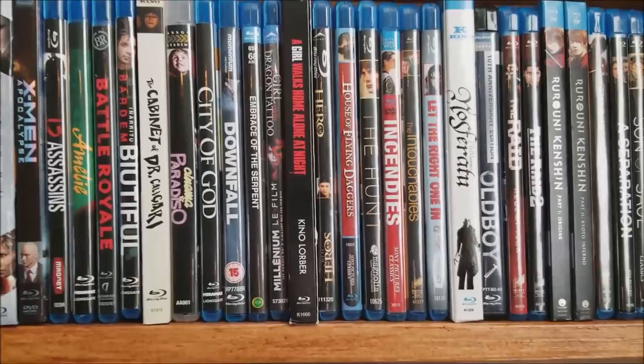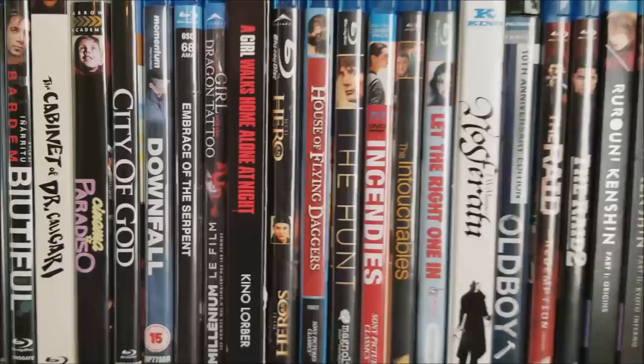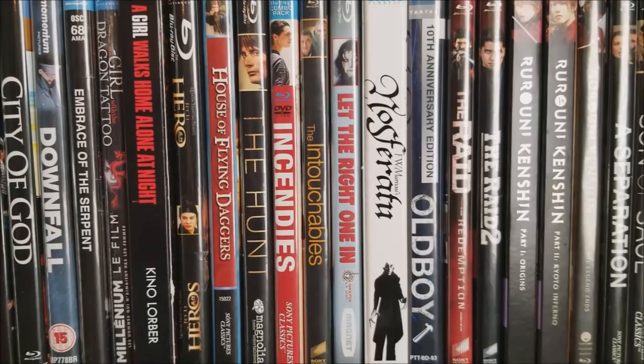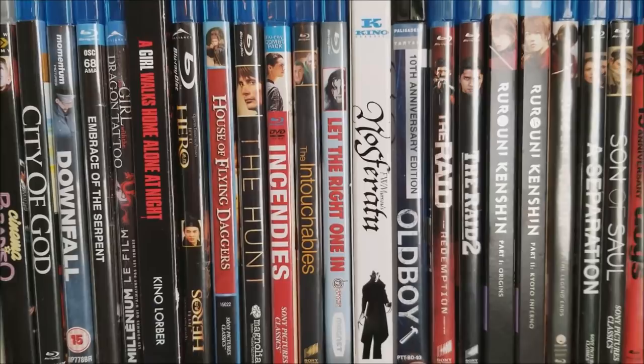The Hero, which is probably my favorite movie, directed by the guy who just did The Great Wall, Zhang Yimou, I want to say. House of Flying Daggers, classic. The Hunt, really good Danish movie. Incendies, Intouchables, good French movie. Let the Right One In, great Swedish vampire movie. Nosferatu, some German expressionist. Old Boy, good Korean film.